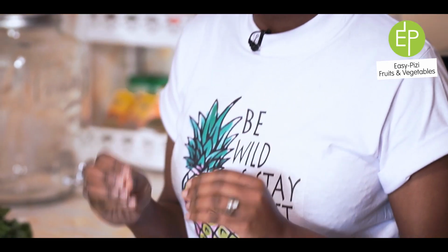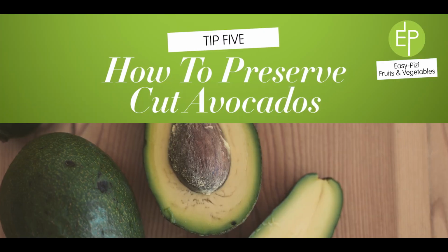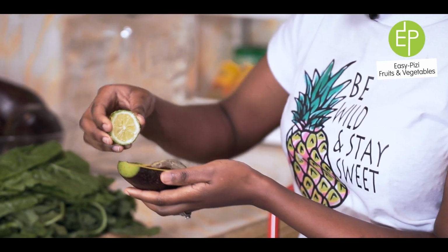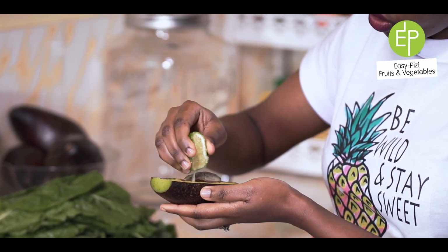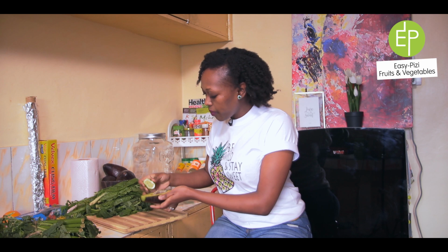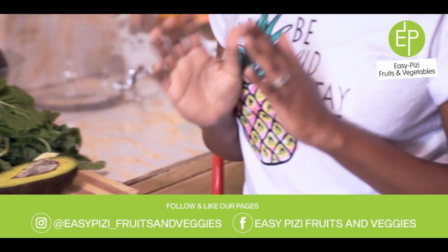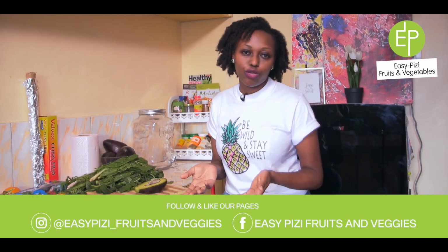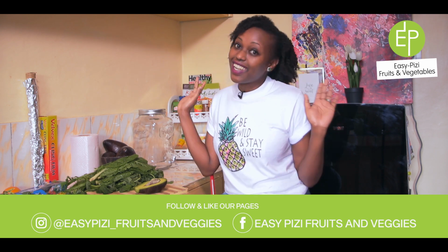The next tip is how to store your cut avocado so that you can stop the oxidation process. What I simply do is I squeeze lemon juice on the exposed avocado, and then I store it. You can put it in your fridge, but please remember that the cold will change the taste of your avocado. So don't leave it in the fridge for too long. It's easy peasy, lemon squeezy.